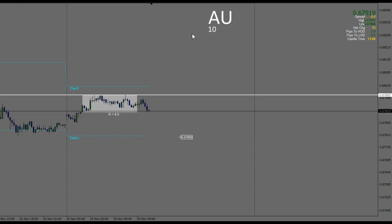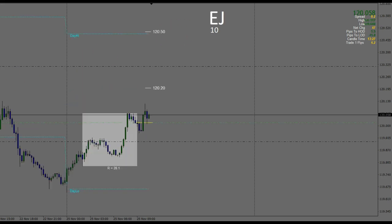Back with you, the Australian dollar US dollar position that I took. A punch out of that, price just didn't move out of the area that I was looking for. So I punched out, losing 1 pip on that. I'm currently down 4 pips at the moment. And I'm still holding the Euro Japanese yen. Starting to see that move up after that pullback, came back through where I actually entered that trade. So starting to move up into profit again now.